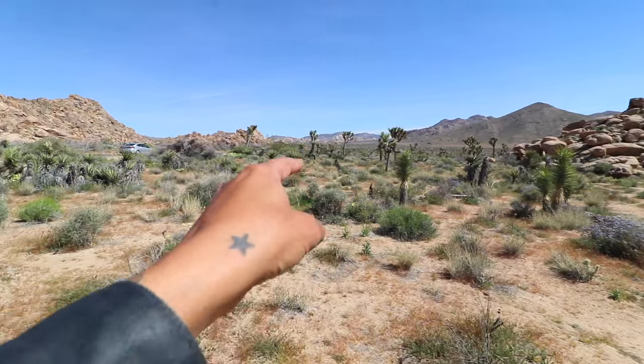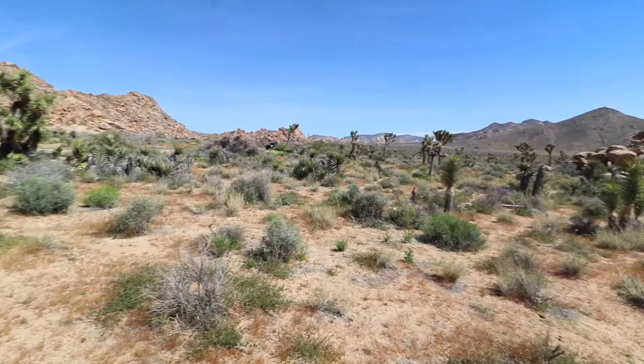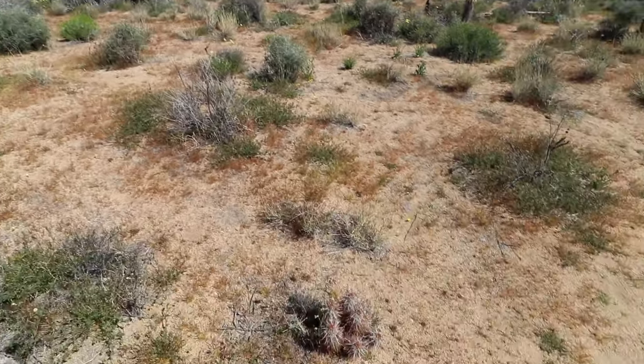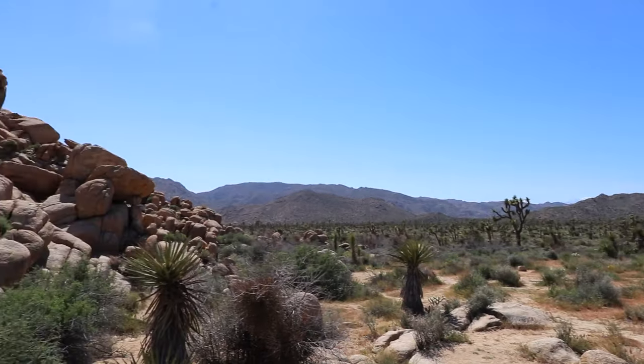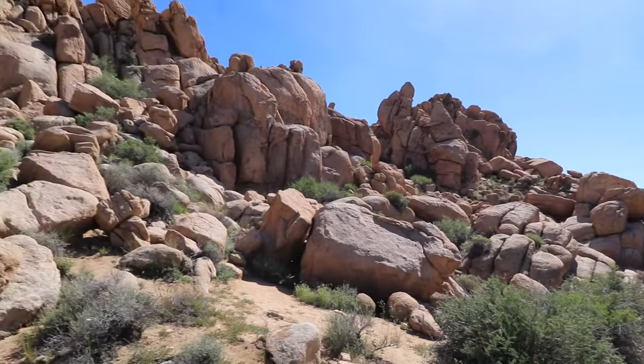Most of the park is way down that way, and there's sandy parts and flat parts and lumpy parts and rocky parts. Well, like I said, I'm just here for a little taste. And no matter how short, no trip to Joshua Tree is complete without climbing on a few boulders.